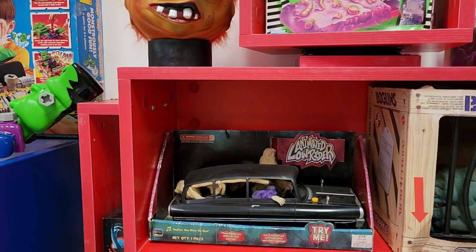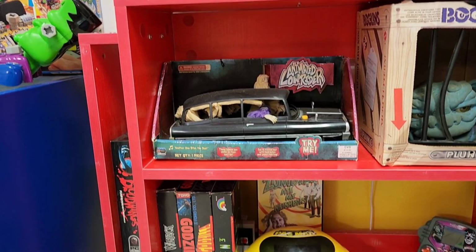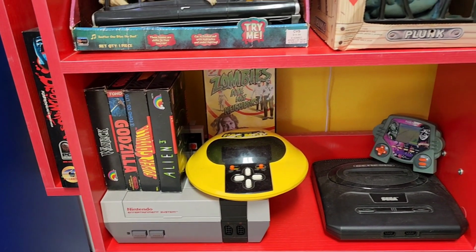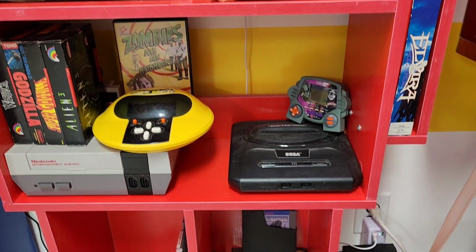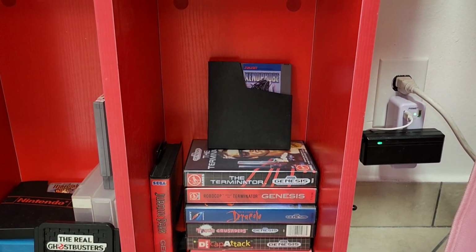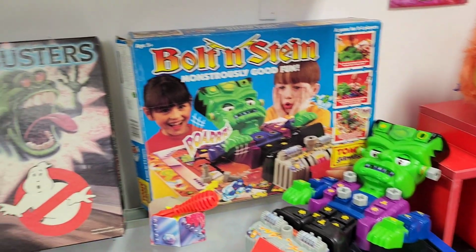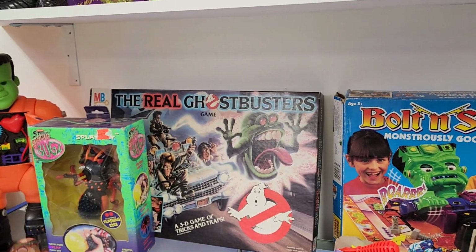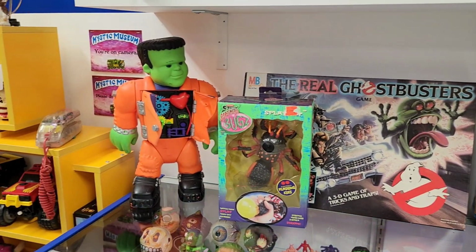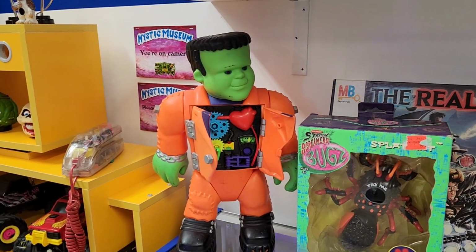I remember this too, the Lowrider Hearse. It has hydraulic action, hops up and down. That was like a swap meet toy. Got some of the original game consoles, the NES and the Sega Genesis, and some of the handhelds. And some of the game cartridges like Terminator. I never had a Sega. Now for some reason I don't remember this, although it looks cool. I also don't remember this Real Ghostbusters board game.